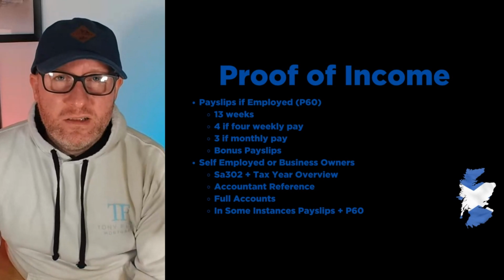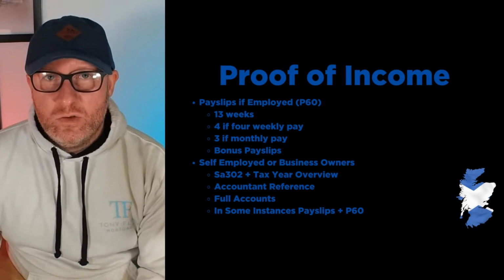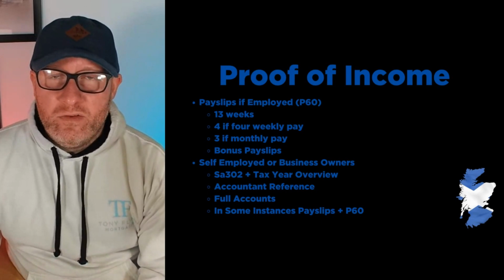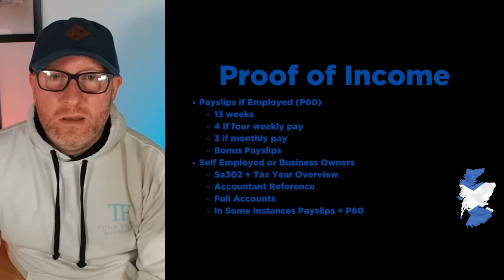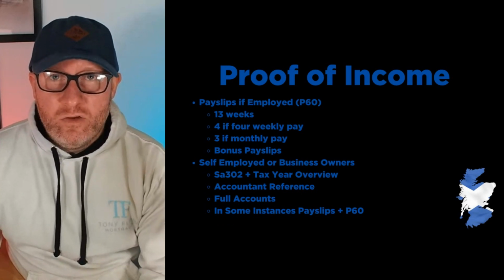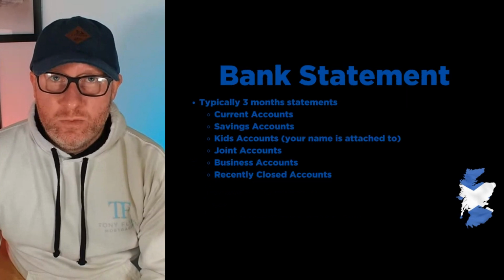Then in some instances, if you are self-employed or a business owner, you can use your pay slips and P60. An example of this would be if you're not taking any dividends from the company and it's just income through salary, you can use your pay slips and P60 as well.